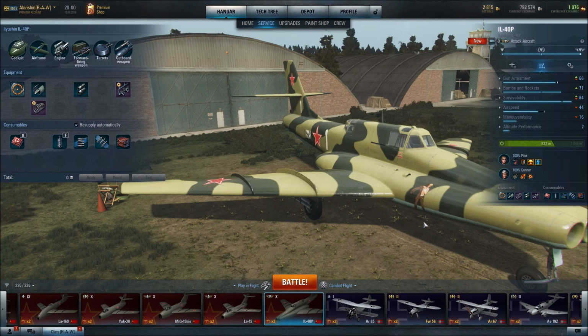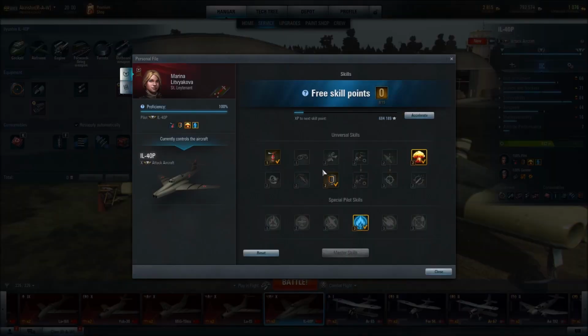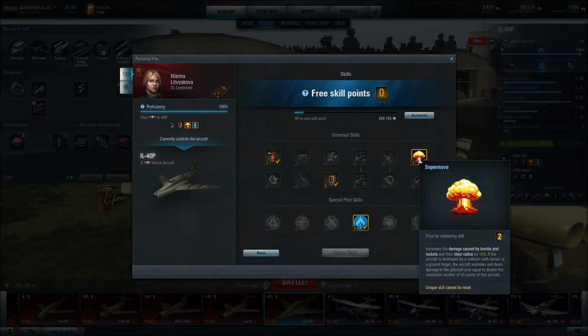In terms of pilot skills, we have Marina Litviakova, who is a specialist pilot. Her special skills are Supernova, which increases the damage caused by bombs and rockets and their blast radius by 15%. If the aircraft is destroyed by a collision with terrain or a ground target, the aircraft explodes and deals damage in the affected area equal to double the maximum number of hit points of this aircraft. So that's a perfect skill for a ground attack aircraft.